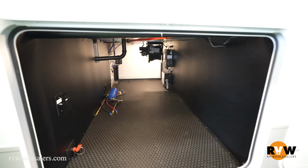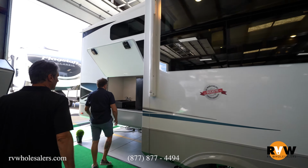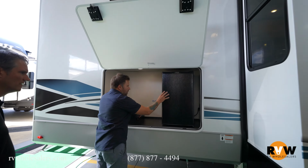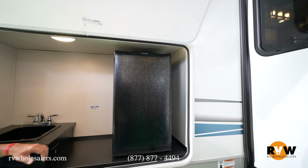And then in the back here, we've got a little outdoor kitchen area. You've got a sink and this refrigerator. So you come out here, set your grill here, and you've got everything you need ready to go. A little counter space here in the middle.